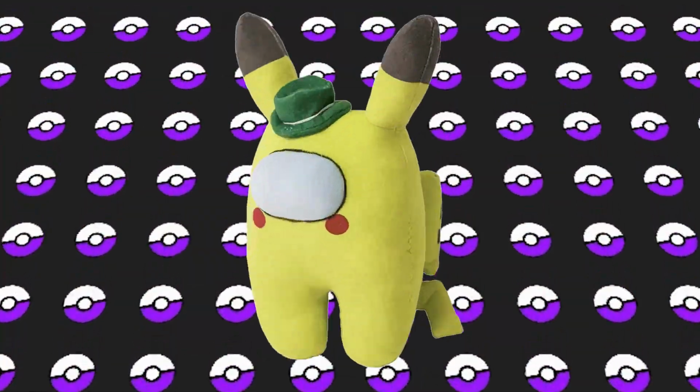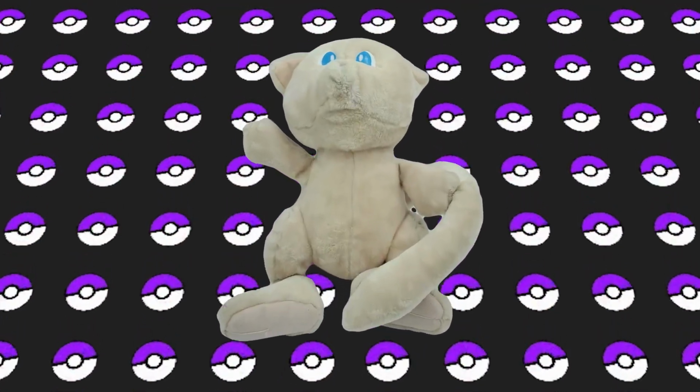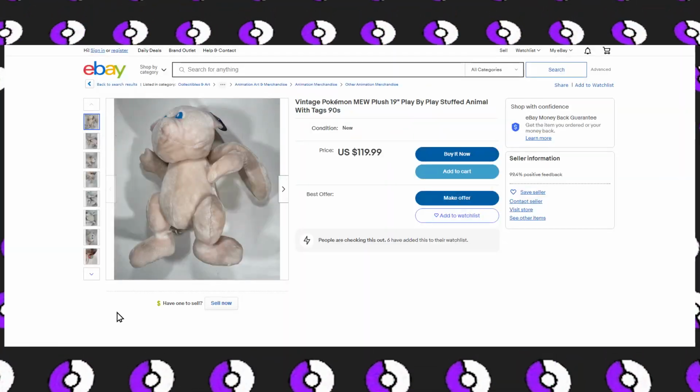Let's talk about the most cursed Pokemon plushie they ever made. The play-by-play Mew plushie from 1999. Why does it look like that? As I'm sure you can tell, we at the Pokeplanet are huge Mew fans, but this is just terrifying. Yeah, I'm gonna have to buy this one.